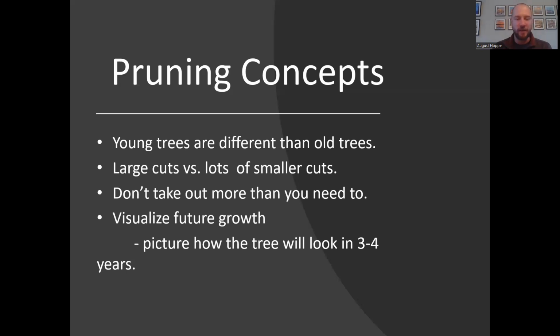Kind of have a justification for every cut you're doing. Really think about it. And as you get more experience, you just get faster and faster at making those decisions. They happen immediately in your head as you go.